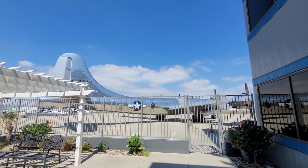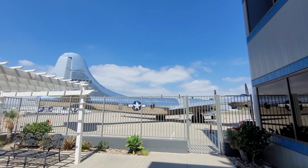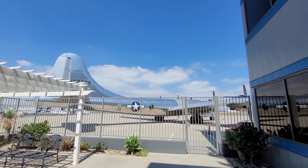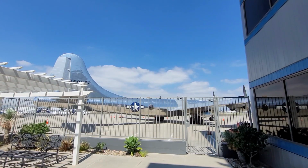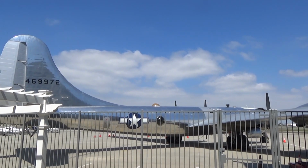This is a special plane as this is one of only two B-29s that are airworthy and flying anywhere in the world. This plane is in Long Beach for the next 2 days to offer rides to the public. So during my lunch break, I had a chance to go out to Signature and have a quick peek.